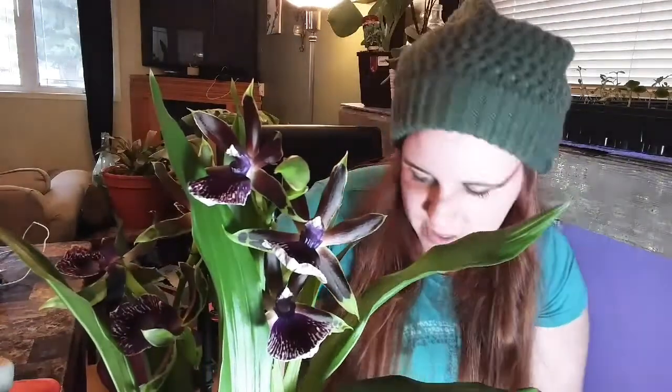I probably won't replant him for about a year or two. He doesn't have any air roots or anything like that. He's looking really, really good, really healthy. So don't leave him sitting in water. Like I said, I literally just watered him. That's why the water's dripping out. So do not do that. But don't let him dry out severely either.